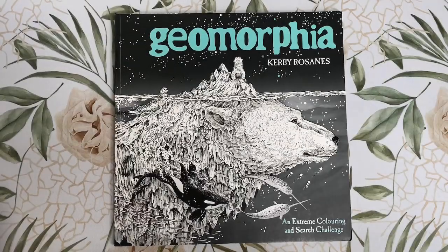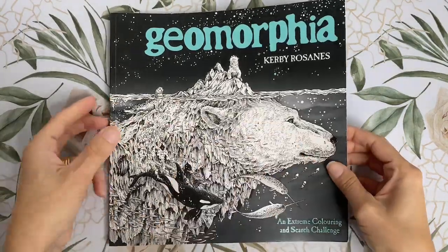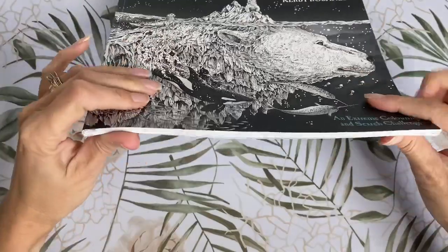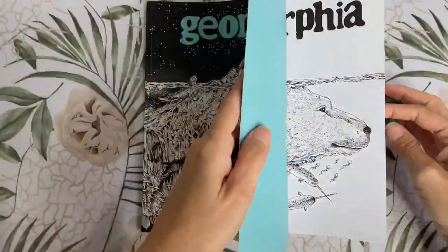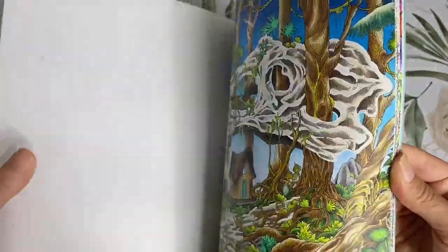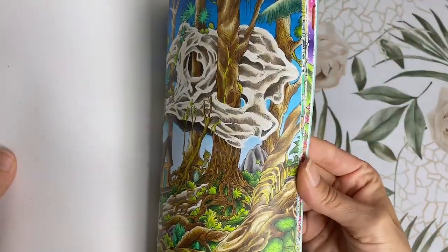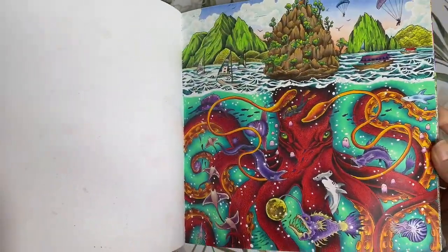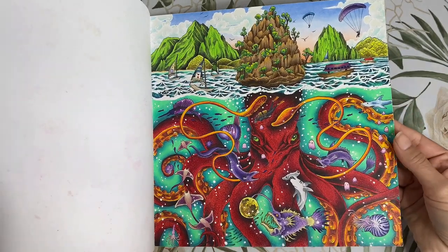So next up we have Geomorphia. This is actually one of my favourite Kerby books in the Morphia series, and it is quite a bit thinner than his usual books. I've done quite a few pages in this one, I believe. We have the dinosaur skull, that was Prismacolor pencils, the kraken, the octopus, that was also Prismacolors.